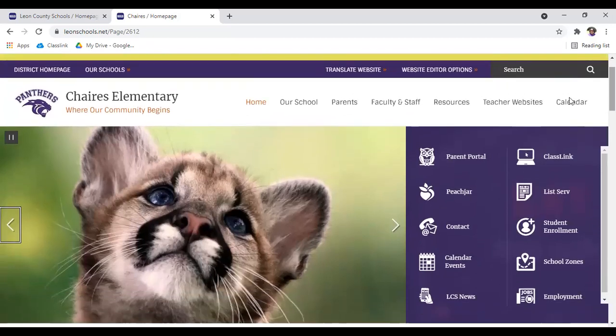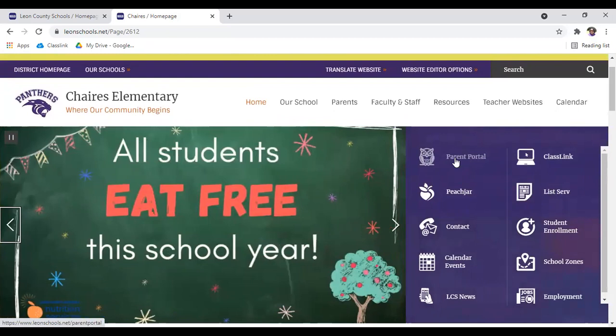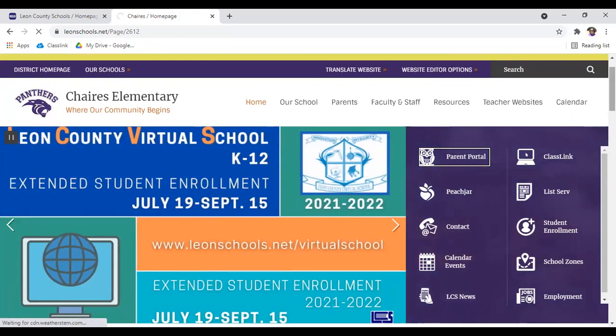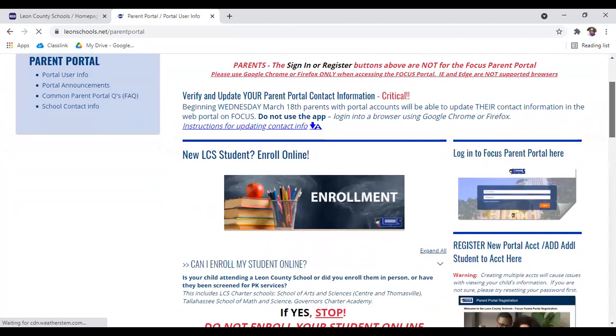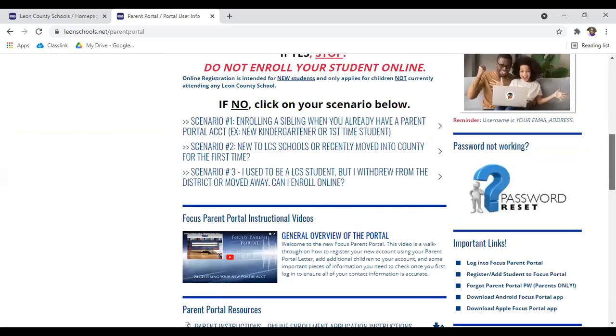From the homepage, you'll just click little Mr. Owl here for the Parent Portal. Our new website is very streamlined, so everything is very easy to access. Once you click on Parent Portal, it'll open up information to show you what you'll need to log in, what you'll need to register, who you can contact for any questions, and what it will look like when you log in. So here is that Parent Portal page.